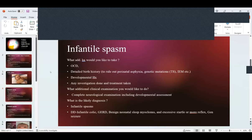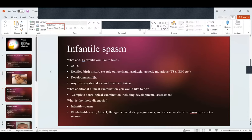Okay, guys, see, what additional history you would like to take here: onset, course, duration, that's very important. Detailed birth history is important. You need to look for perinatal asphyxia, genetic mutations like tuberous sclerosis, inborn errors of metabolism, detailed developmental history, any investigation done, treatment taken for the same condition. What additional clinical examination you would like to do: complete neurological examination, including developmental assessment, and skin also you can add.